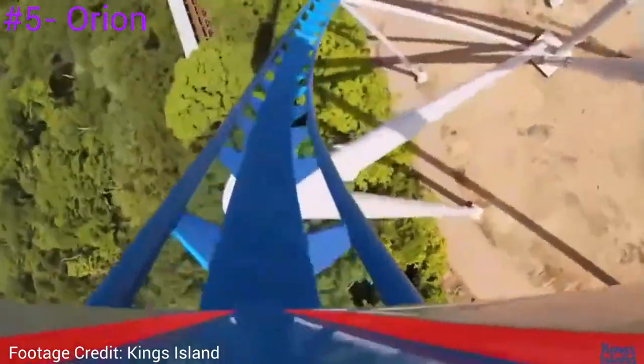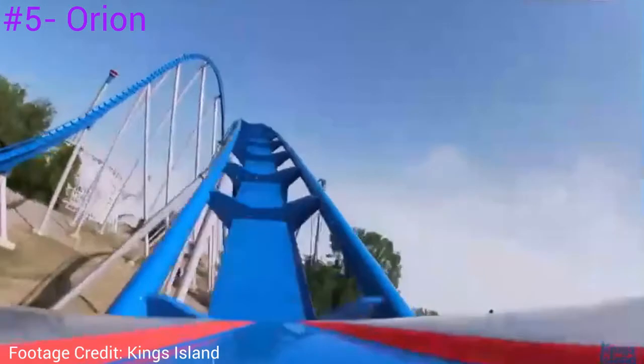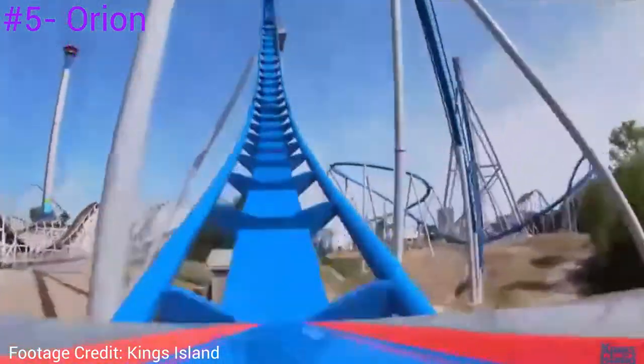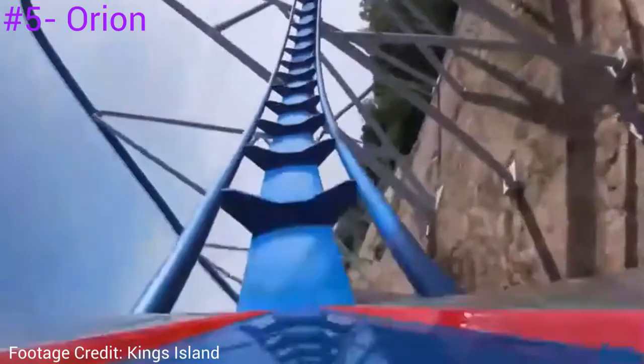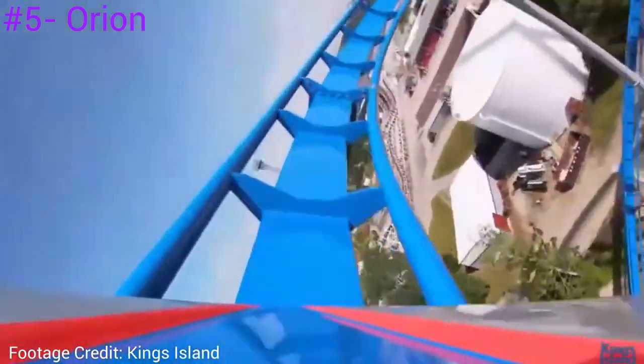Then you go into a cool turnaround, which goes into the awesome speed hill. You get a mix of ejector and also laterals for some reason. Then you go into a camelback hill, which gives good floater. It does have a trim, but the trim doesn't really kick in very hard. Then you do a pretty forceful helix, which on a hot summer day usually makes me gray out.